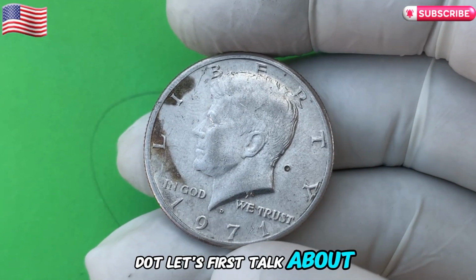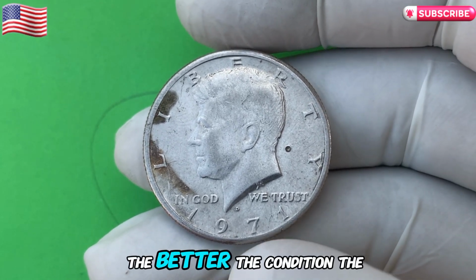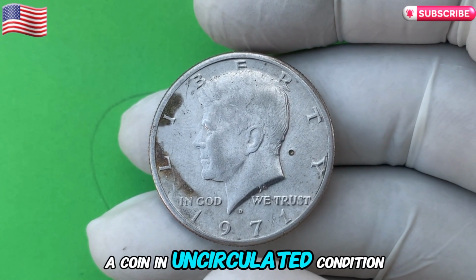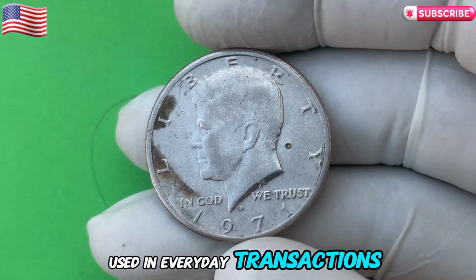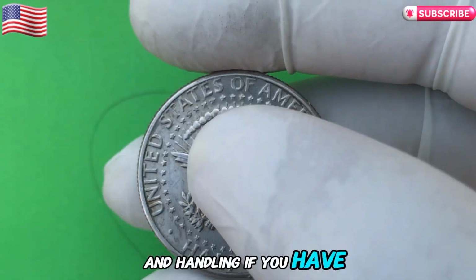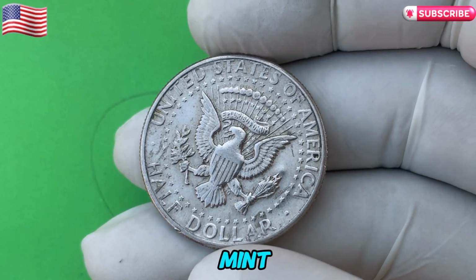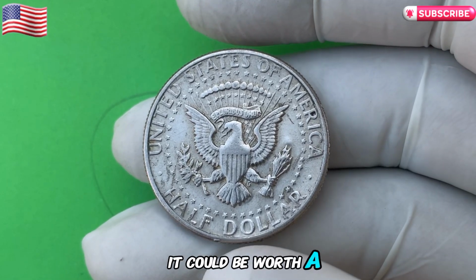Let's first talk about the condition of the coin. As with most collectibles, the better the condition, the higher the value. A coin in uncirculated condition, meaning it has never been used in everyday transactions, can be worth significantly more than a coin that has been worn down by time and handling. If you have a 1971 Kennedy $50 that looks as if it just came out of the mint, with crisp details and no visible signs of wear, it could be worth a small fortune.